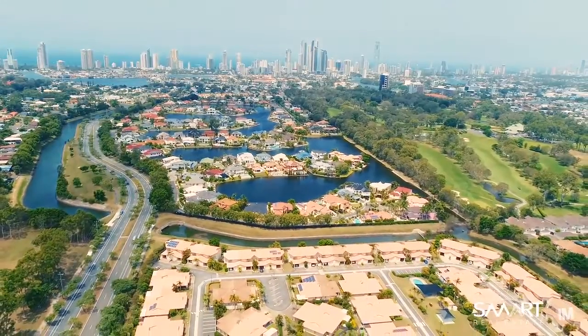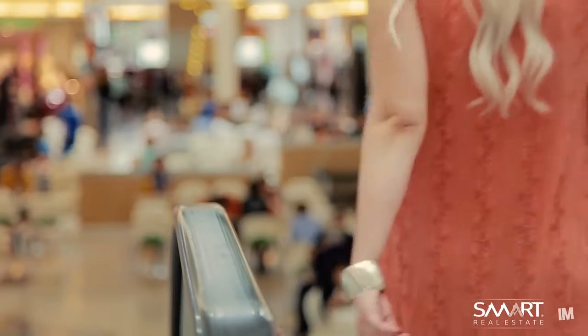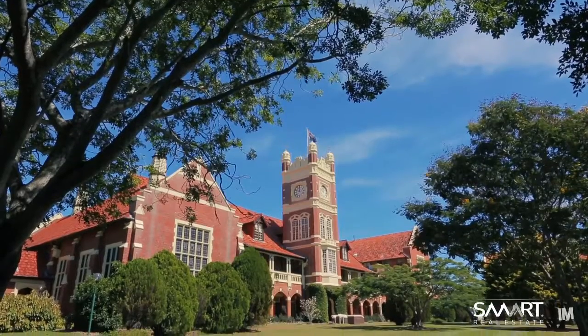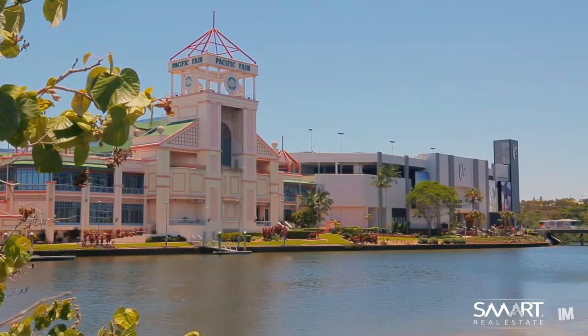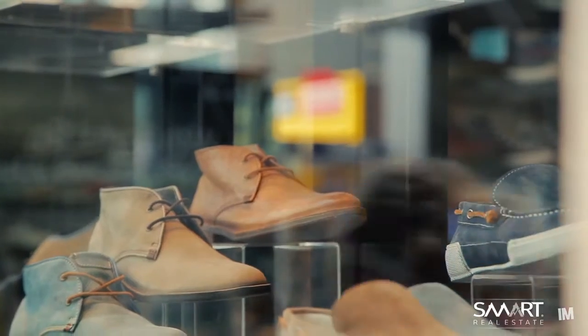This property is located close to Southport Park, Ashmore Plaza, TSS and St Hilda's Schools, and only 5 minutes drive to the beach. And for shopping, only 7 minutes to Australia Fair and Pac Fair shopping centres.